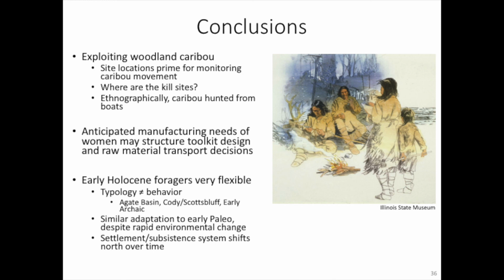Again, this is not a big surprise, but at least here in northern Wisconsin, typology doesn't have much relation to human behavior. You get a similar kind of adaptive strategy that cross-cuts things that are late Paleo and early Archaic. They all seem to be behaving the same way. I would love to know how much time depth that adaptation has, but we kind of need more direct dates before we can do that. And it's a really similar adaptation to Clovis and Folsom stuff further to the south: these long distance north-south moves, high mobility. It just seems like that system shifts north over time as environments open up and things get a little better.